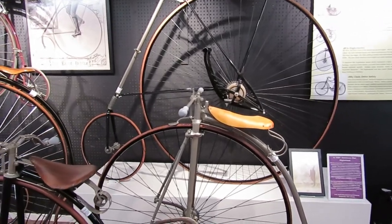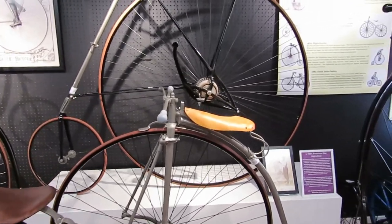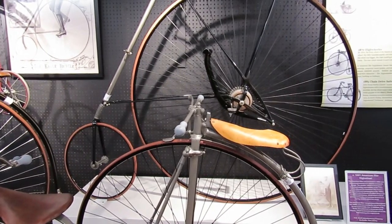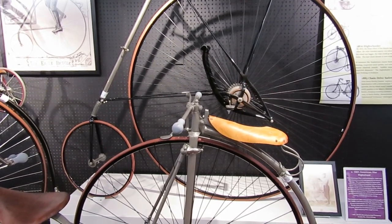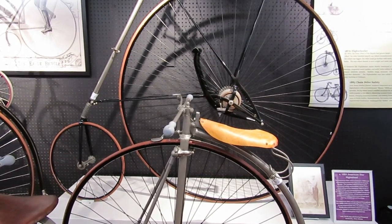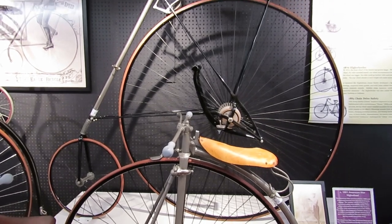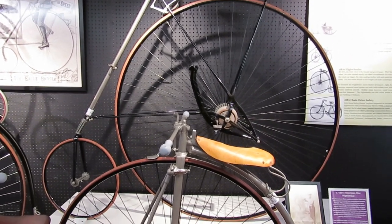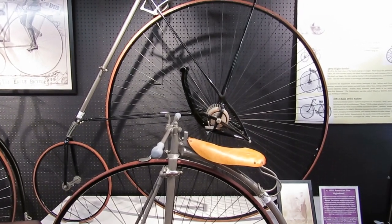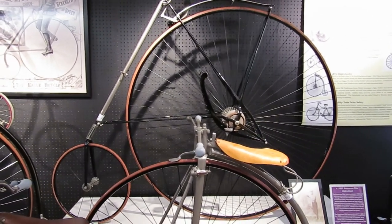These high wheels with the small wheel in the front came along later and were an attempt to make the high wheel safer by reducing or eliminating its propensity for tipping forward suddenly and dropping the rider on his forehead. There was also an Eagle, which was very similar, except the drive system was different.